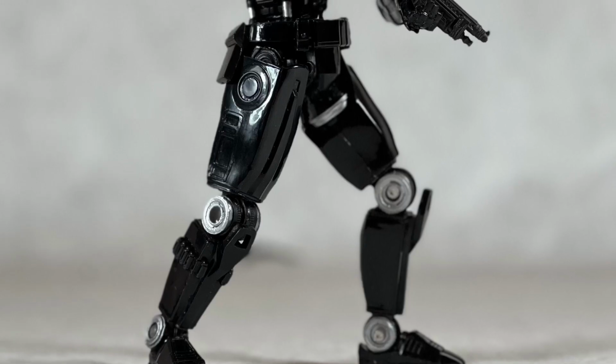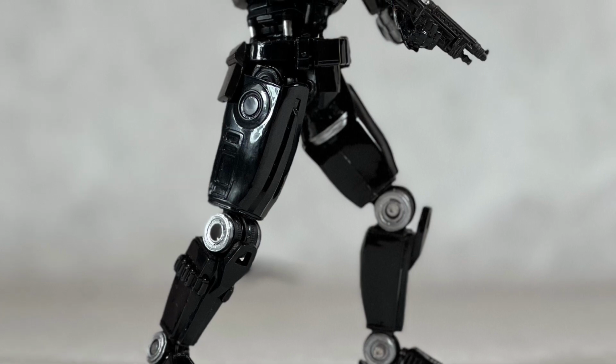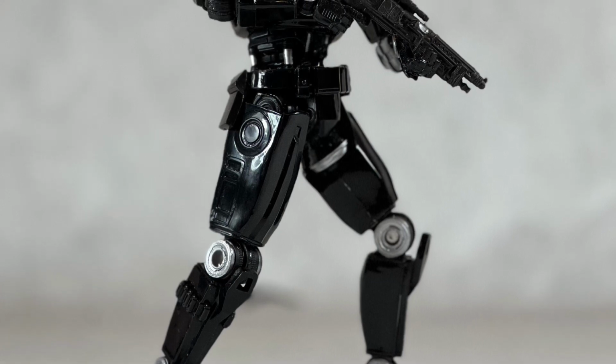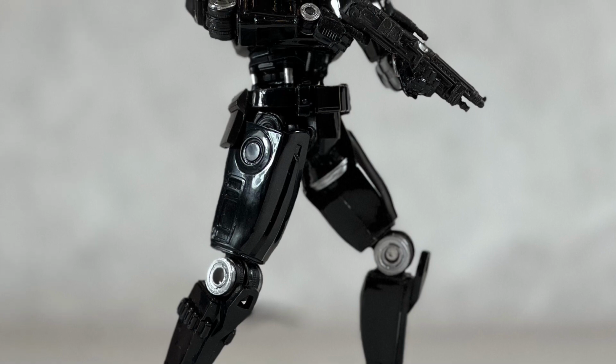Revan figure. And now getting into number 2, we have the Star Wars Black Series Mandalorian Dark Trooper. I love this Dark Trooper. Really great figure. It's accurate, it's got swappable hands, it's got the blaster, nice posability, it came with some blast effects. It's a nice bulkier figure.